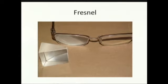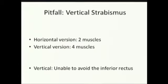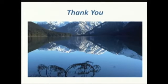This is just to show you how the 25 prism can fit nicely as a Fresnel prism. So thyroid patients are unhappy because they have more pain than the others post-operatively, and they experience double vision more than others, and cosmetic changes such as lower lid retraction or later problems like consecutive hypertropia. It's good to remember the horizontal version is controlled by 2 muscles, but the vertical one is controlled by 4 muscles. Sometimes the inferior rectus is unavoidable in such patients. Thank you for your attention.